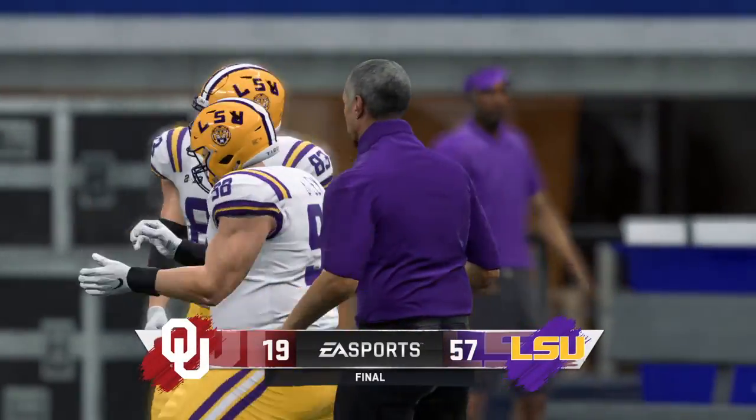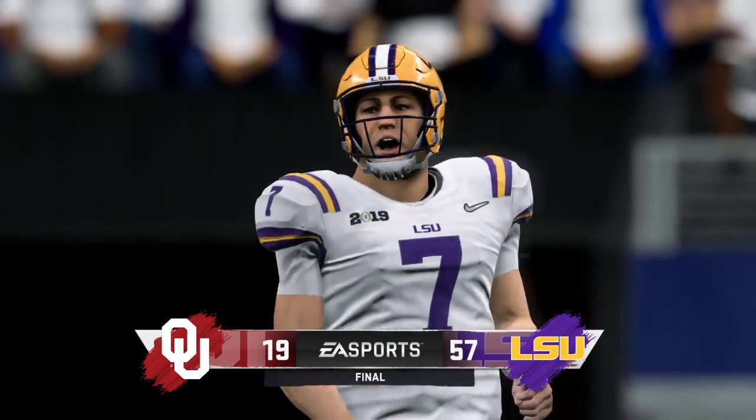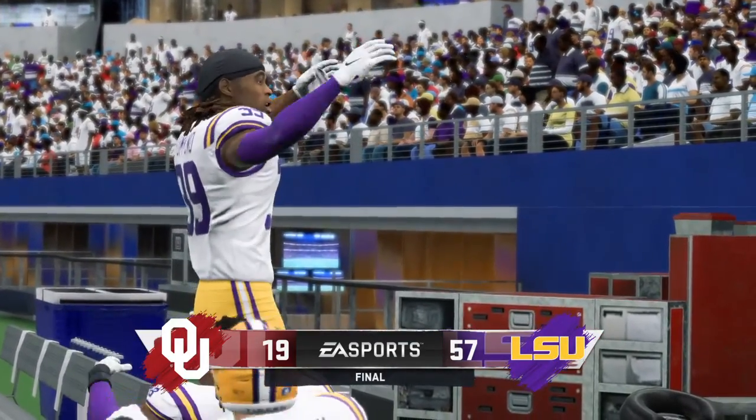So thanks to, if you can believe it, 6 touchdown passes in the first college start for their senior quarterback, the LSU Tigers are moving on to play for a national championship on Monday, January 7th.